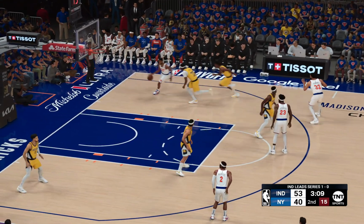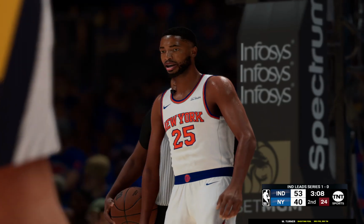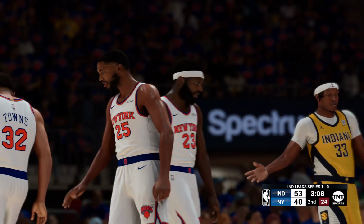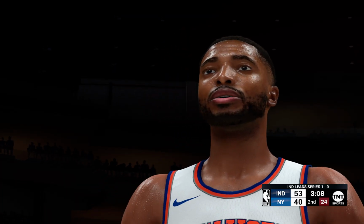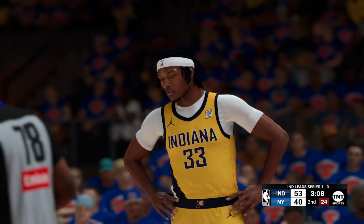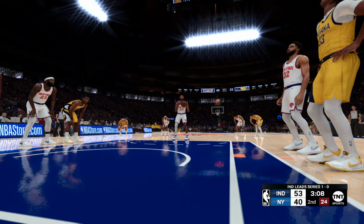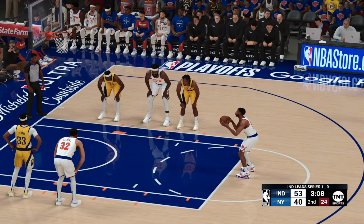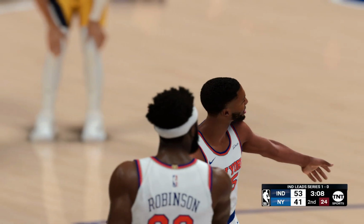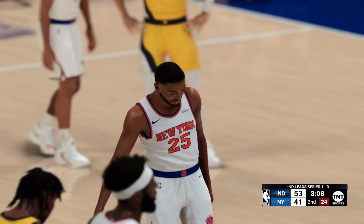Towns the screen. Here's Bridges, and that one clearly a foul. Gets the whistle, and 2 shots coming up. It's going to be on Myles Turner. The Knicks have put up good numbers at the charity stripe, converting 6 of 7. At the line, 2 shots. And the first one at the line is good. And a talented swingman. Bridges is someone to keep an eye on as he continues to round out his game.